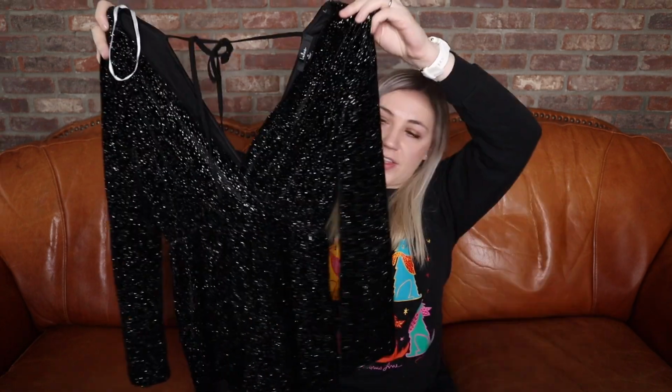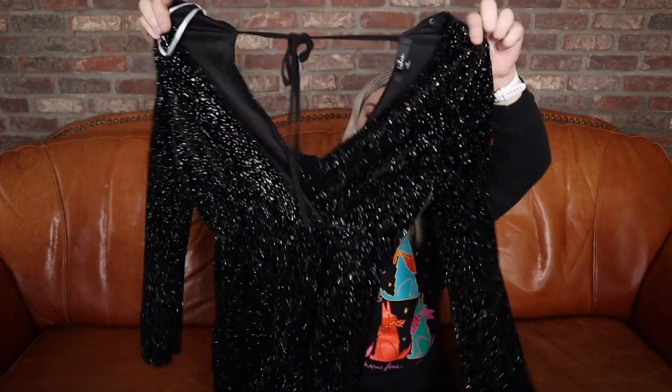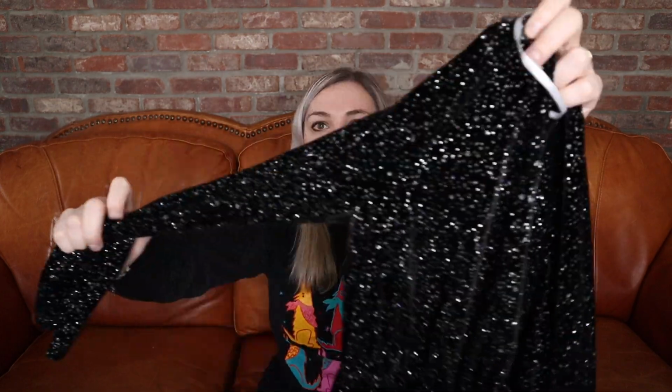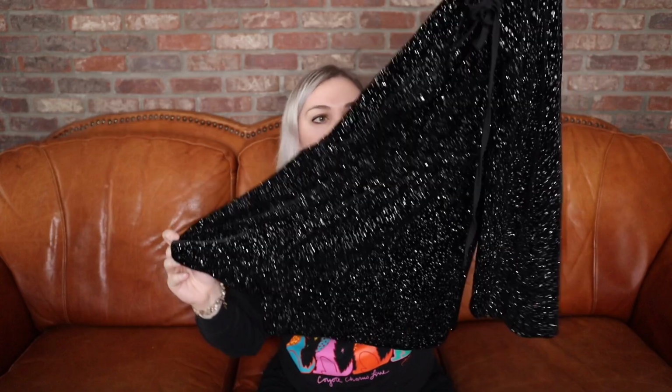Now we are at our final Lulu's piece. I think this is a great little black romper for a New Year's party. It is very short, like the inseam is quite short, and this is a size medium, but I do feel like Lulu's does run pretty small. It's probably technically a juniors brand, but I love all the pretty sparkles. A wonderful going out holiday piece. This one I was able to get for just a couple bucks. I probably wouldn't have paid much more than that.